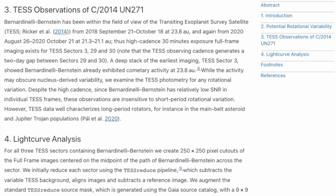A deep stack of the earliest imaging, TESS Sector 3, showed Bernardinelli-Bernstein already exhibited cometary activity at 23.8 AU. While the activity may obscure nucleus-derived variability, we examine the TESS photometry for any rotational variation. Despite the high cadence, since Bernardinelli-Bernstein has relatively low signal-to-noise in individual TESS frames, these observations are insensitive to short-period rotational variation. However, TESS data well characterizes long-period rotators, for instance in the main belt asteroid and Jupiter Trojan populations.